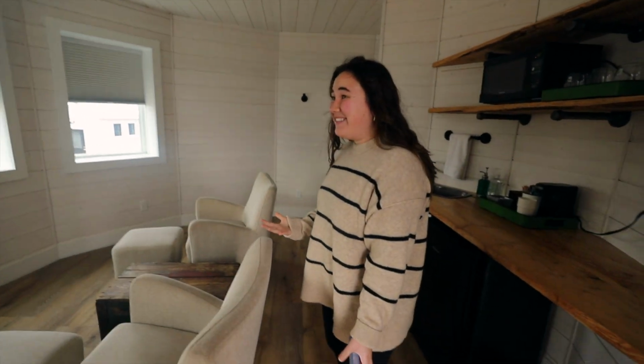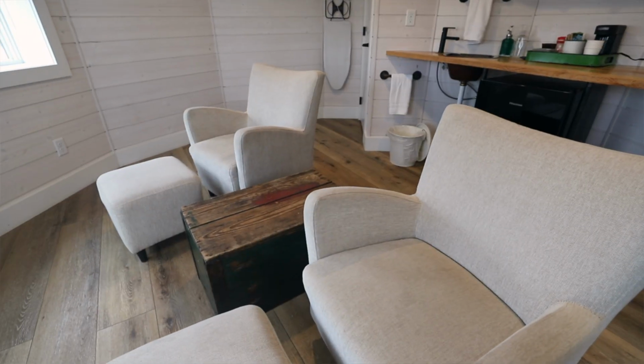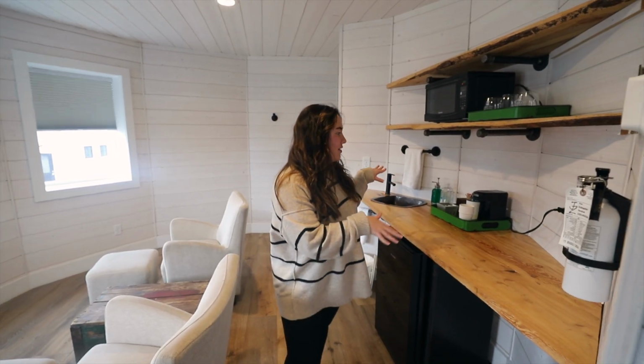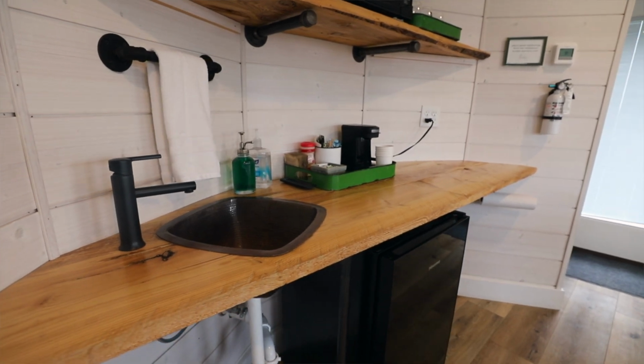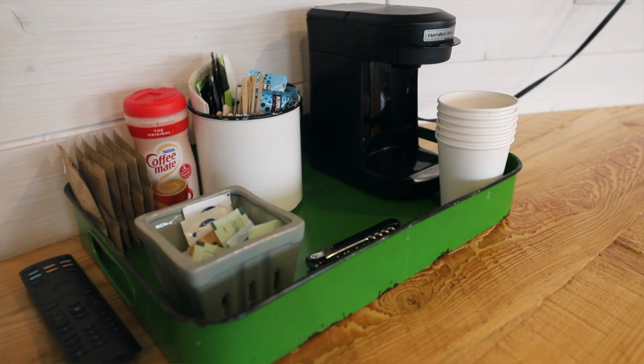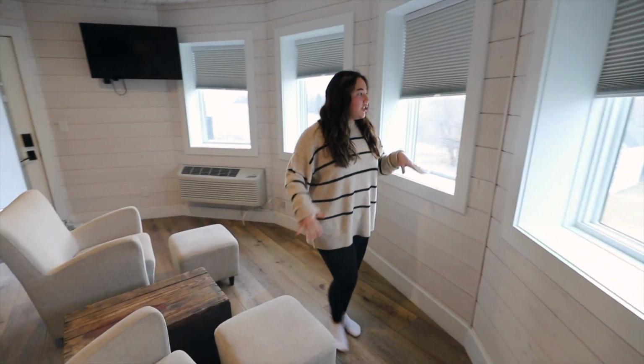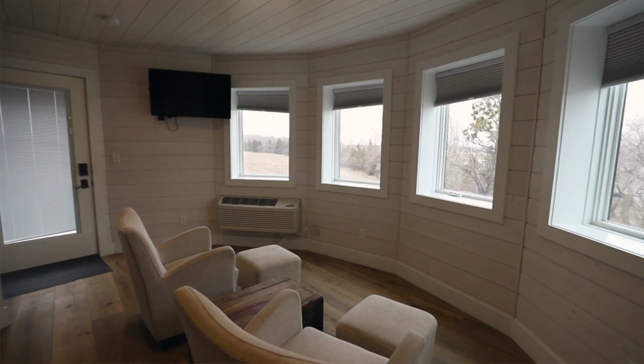It's so cute! As soon as you come inside, you can see the extra little space that the suite gives you. We've got our own little half kitchen, I guess you would call it, with a fridge and a microwave. We've got a few wine glasses from the Carlos Creek Winery. We've got a nice little sink, and we've got this really nice little seating area where we can just chill, enjoy the view overlooking the lake, and with that, we're heading upstairs.